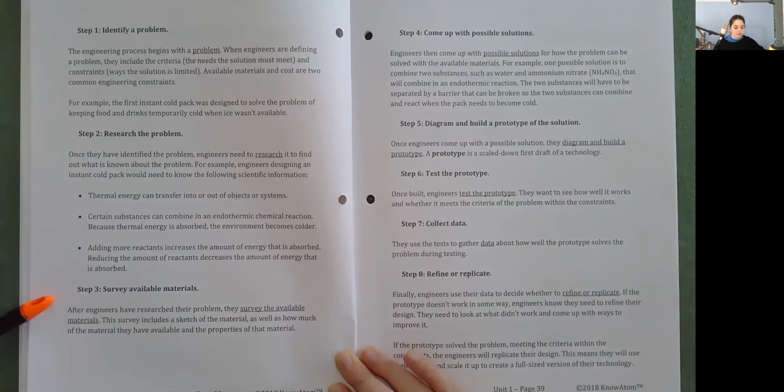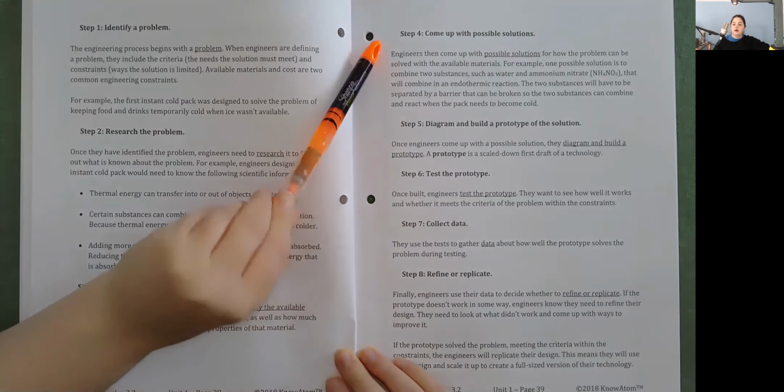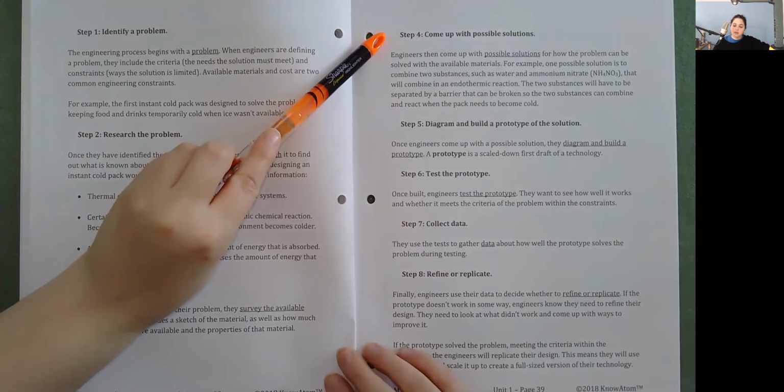After engineers have researched their problem, they survey the available materials. This survey includes a sketch of the material, as well as how much of the material they have available and the properties of that material. Step 4. Come up with possible solutions.